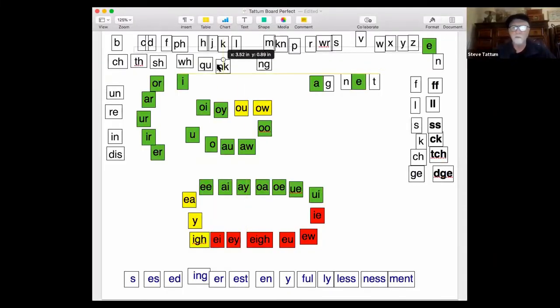What we have to do is start at the sound level. So, at the sound level, I'll show you my board. It's a little mixed up. I was working with somebody today with it.